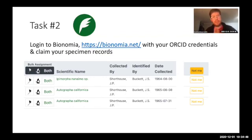So your task number 2 then is to log into Bionomia with your ORCID credentials. You don't necessarily have to go to ORCID first if you don't yet have one to make your account there. You could do that on the fly in Bionomia, but what you won't have an opportunity to do is flesh out some of the other details about yourself in ORCID unless you do that step first before logging in.